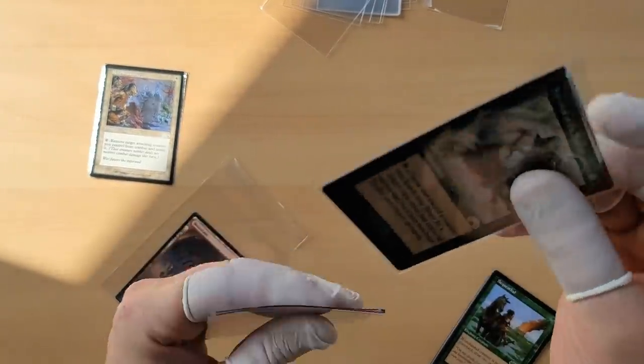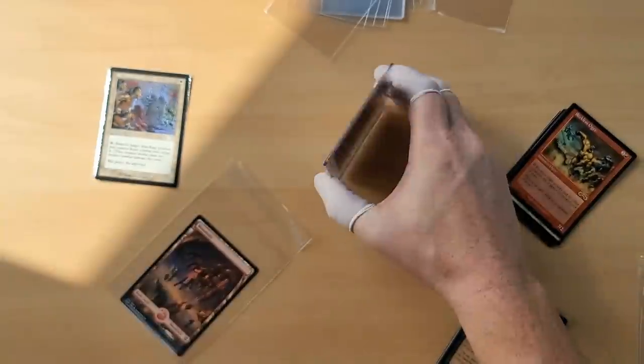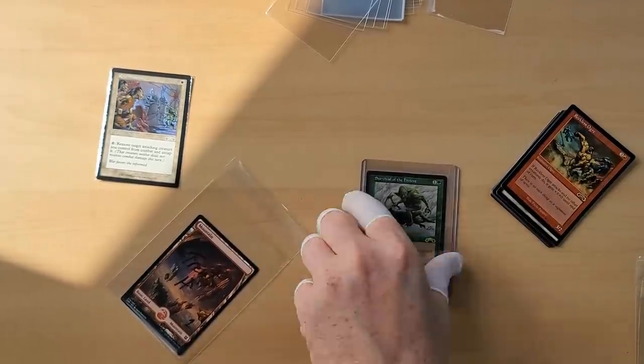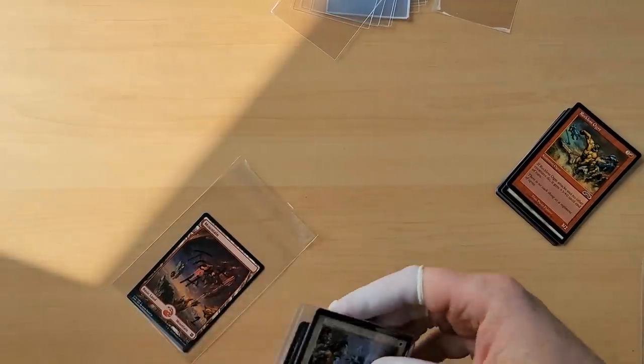Beautiful, man. Beautiful pools. Guys and gals, beautiful freaking pools. All we're missing is that Urza, Mind Over Matter Urza, and that's it. That's all we're missing is the freaking Urza.